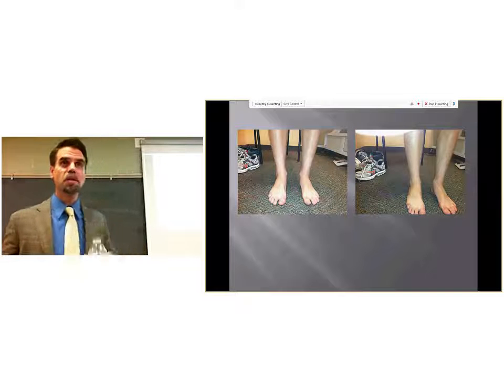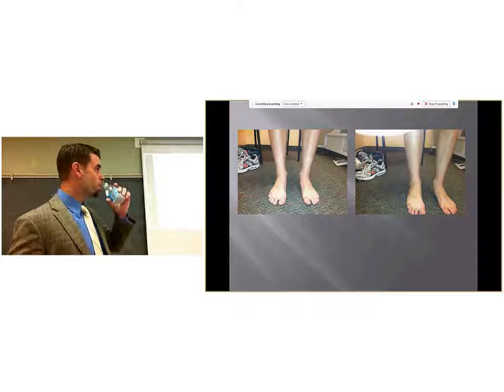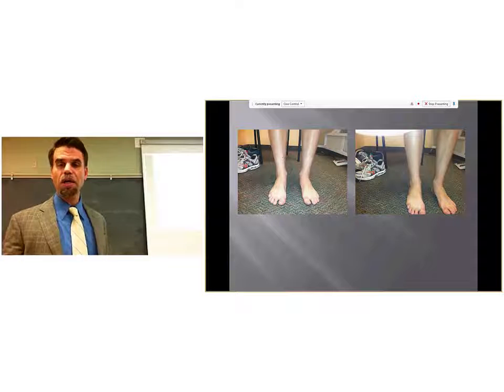And again, I'm not grading anyone. Okay, all the fans of normal, raise your hand. Okay, who would say it's pes cavus? Nobody? Oh, man, I should have got another example. All right, pes planus? Okay, so maybe pes planus. All right, so you're all right. I don't know.